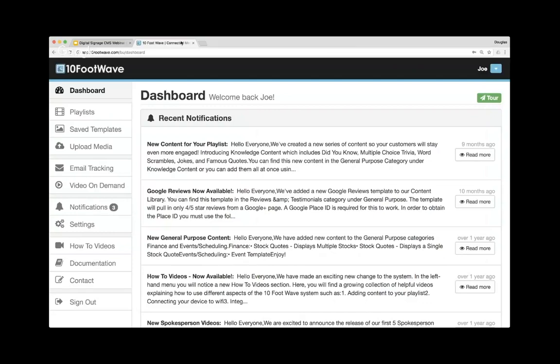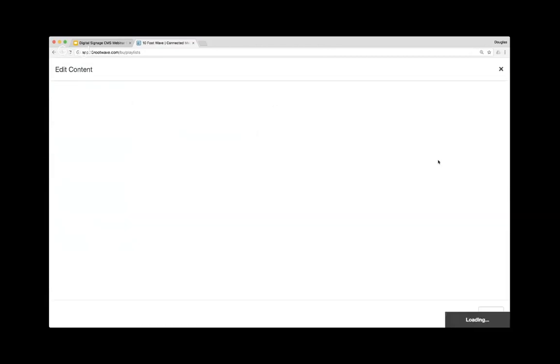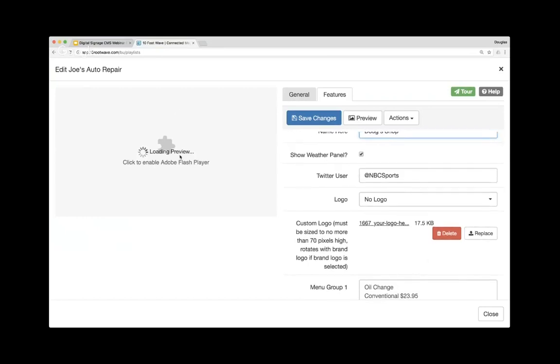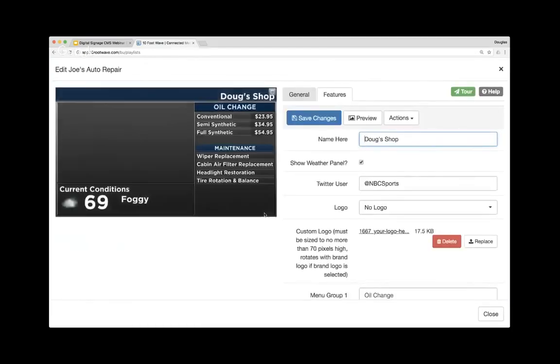So to get started, we will look at making a menu update, okay? On the left-hand side over here, we're going to go into our playlist and we'll see some tabs at the top. We've got the menu board, but we've also got the waiting room TV. But for this one, we're going to take a look at the menu board. So hopping on over to edit, you'll see this. Do I have to enable this? Yes. Oh, it took me back. Let's try hopping back in there. Okay, perfect. So you can see a preview of what the screen would look like.